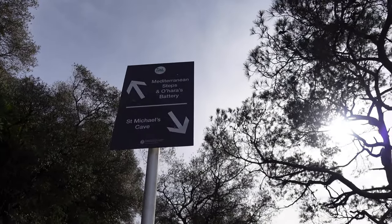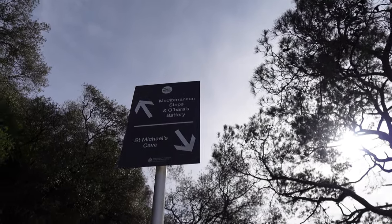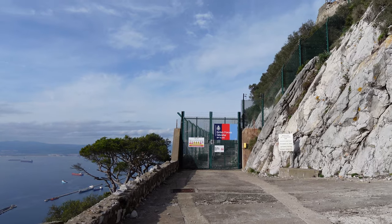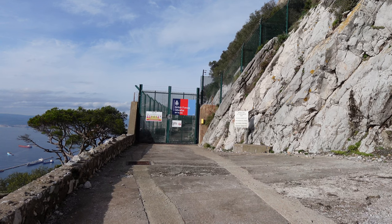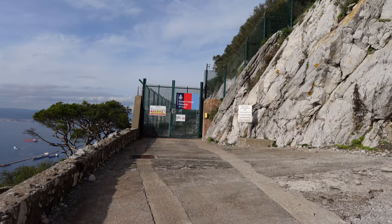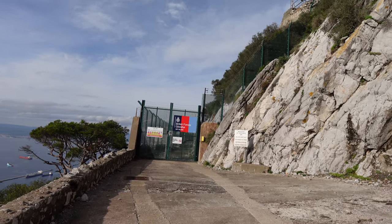Michael's Cave and the Mediterranean steps to O'Hara's Battery. Spyglass, we're gonna have to look that up. That's probably some type of MI5 network or MI6.